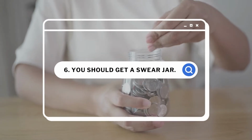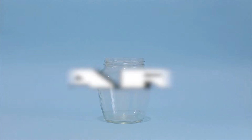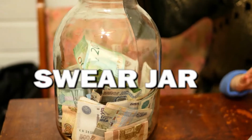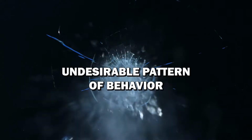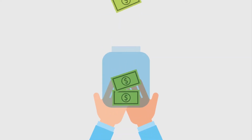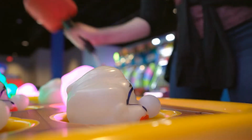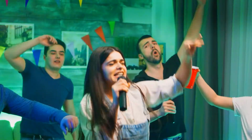Number 6, you should get a swear jar. You and others could benefit from using a swear jar to modify a few undesirable behaviors. Using the swear jar may assist you in breaking any undesirable pattern of behavior, including the habit of using vulgar language. After each slip-up, you get to determine how much money is put into the jar. You may set the money to good use by engaging in an enjoyable and stimulating activity.